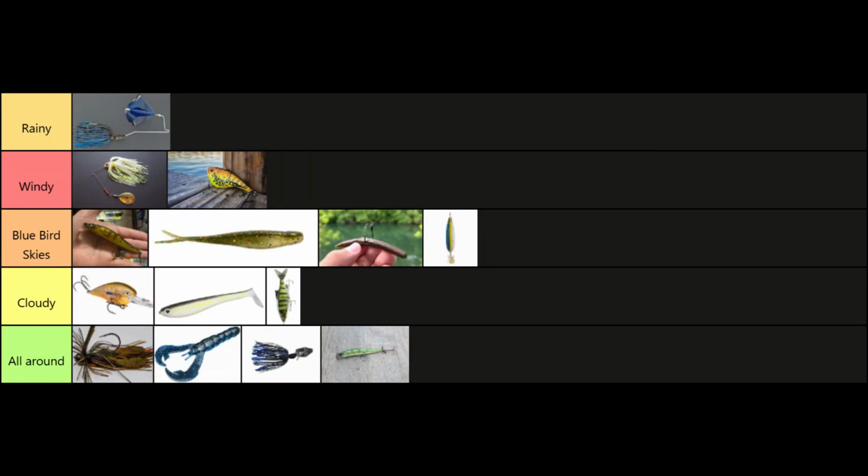Lastly, you have spybaits. Spybaits are just overall great baits. They can be fished pretty slow, they cast far, they give up a good vibration and flash, or you can fish it fast if you wish. Now, this is the final tier.